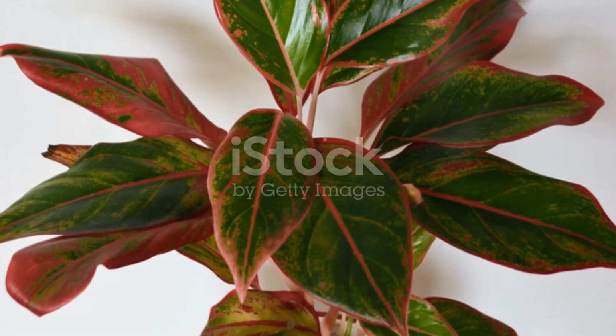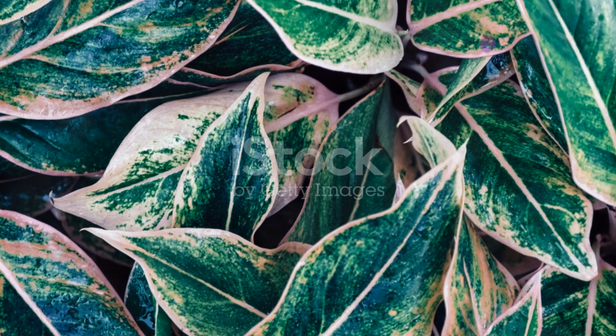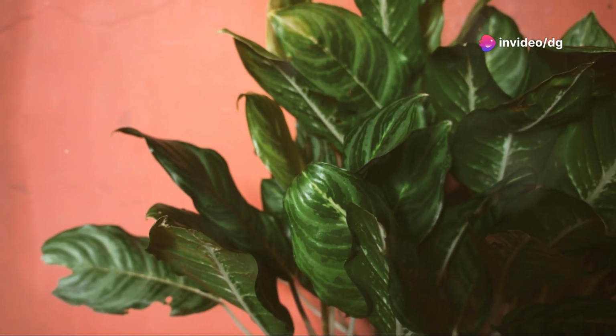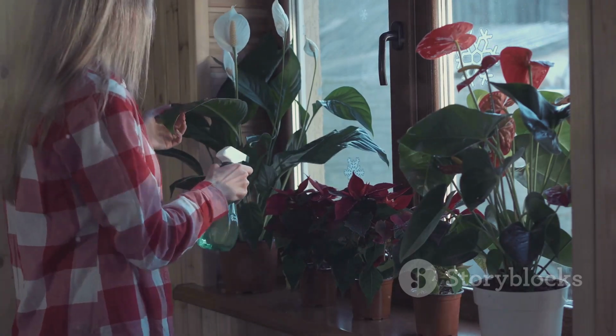First up is the Chinese evergreen. This plant is known for its beautiful variegated leaves and incredible adaptability. It thrives in low-light conditions, making it perfect for dorm rooms with limited sunlight. Plus, it's super easy to care for. Just water it when the top inch of soil feels dry.